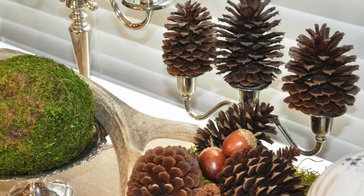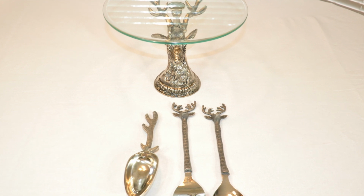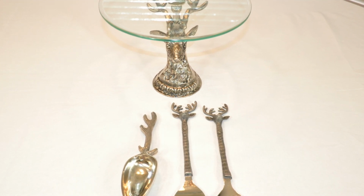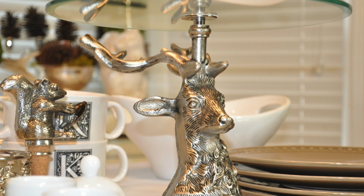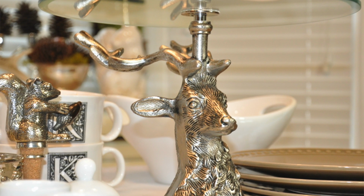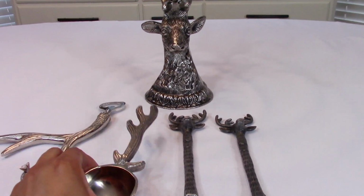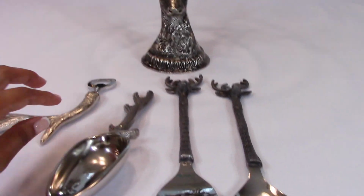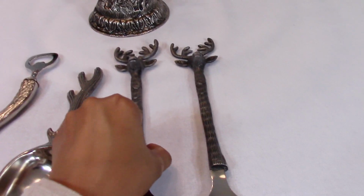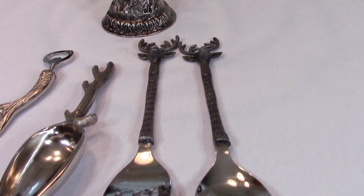So let's get started. Now the inspiration for my fall tablescape came from the post-Christmas gift exchange that Melanie and I do each year. Last year she gave me this beautiful deer cake stand. And then she also gave me this wonderful ice scoop and also this antler bottle opener. And then my mom for Christmas gave me these wonderful deer head salad servers.